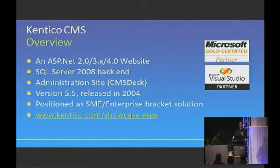I'm not going to show you lots. I showed you our maps one, but if you go to showcase.spx, there are hundreds and hundreds. I think over 4,000 websites have been done worldwide with Kentico, in all sorts of verticals: property, health, education, insurance. So go there if you want to be impressed with some of the sites.